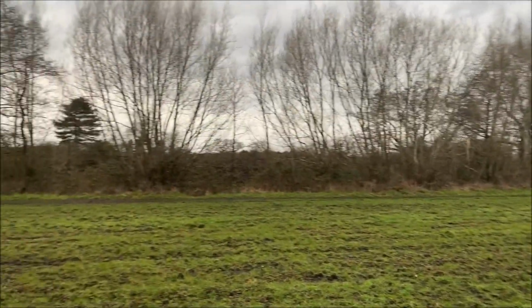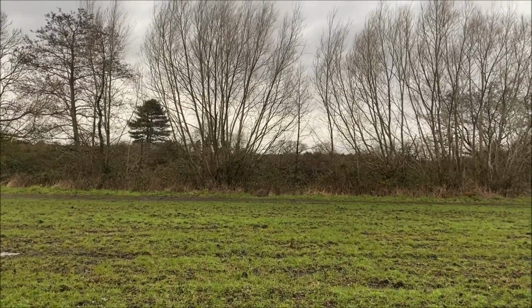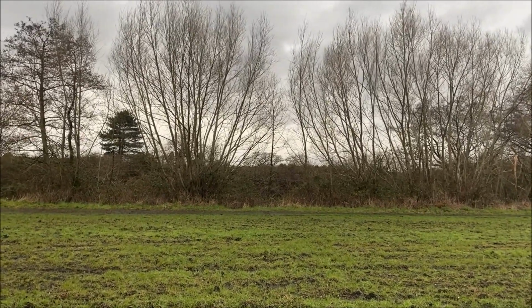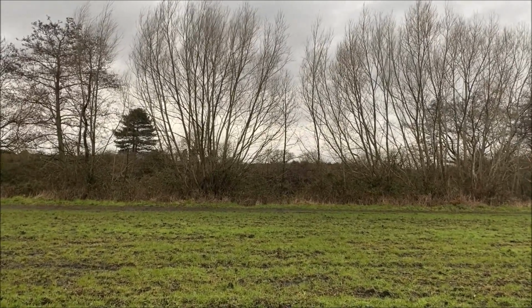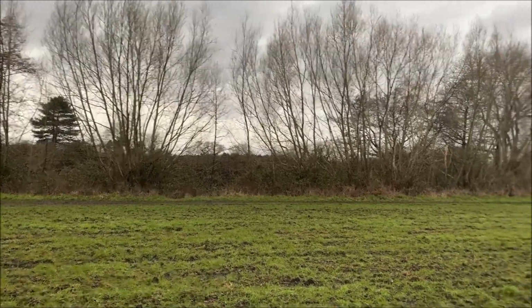Now, its field of fire today is obscured. The canal is just beyond those trees there, and I should imagine that when this was originally built, the idea would have been that these trees wouldn't have been here. They would have had a clear field of fire, and they would have used the canal as another natural stop defence.